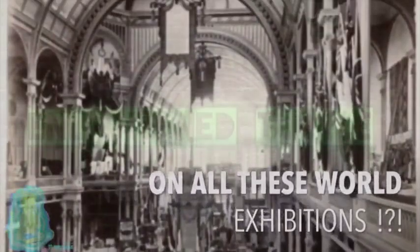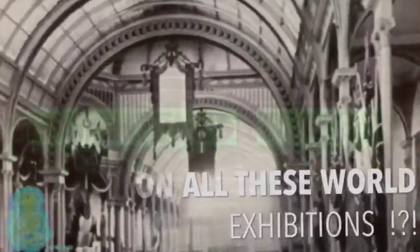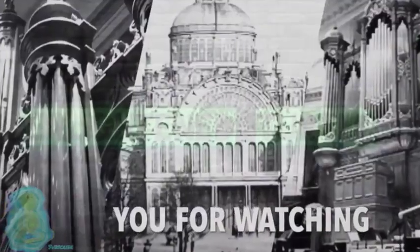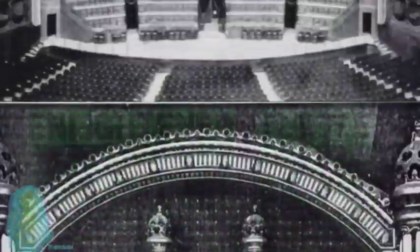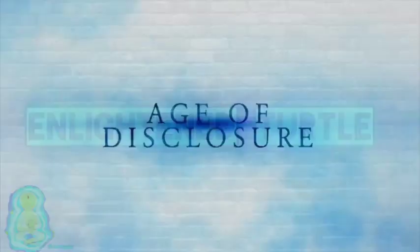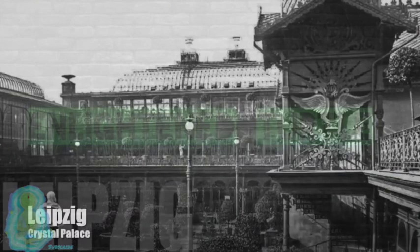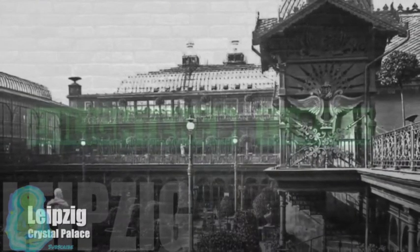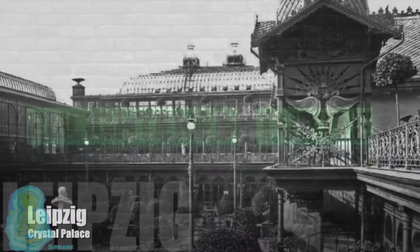As an aside, one may wonder what kind of fire we are dealing with that, once again, could harm all the steel and glass in the Crystal Palaces. Incidentally, there was also a Crystal Palace in my adopted hometown of Leipzig, of the same style as everywhere else, and it disappeared just as soundlessly.